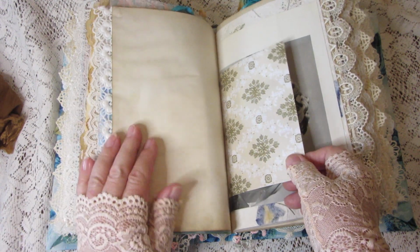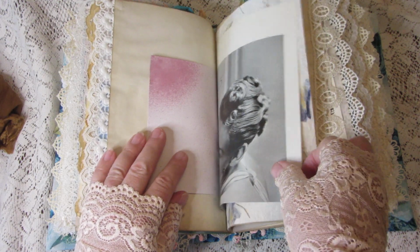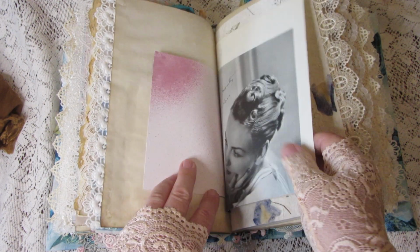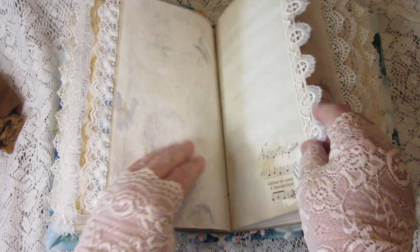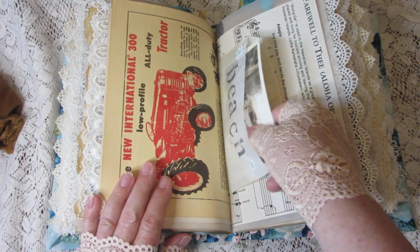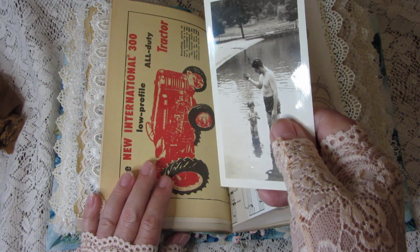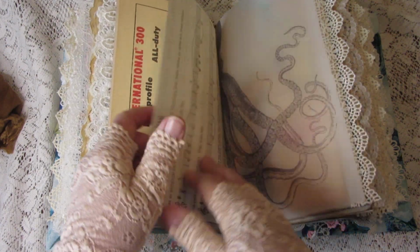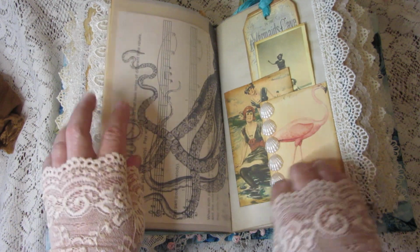There's some more faux wallpaper, not real. And another page out of the Cinema Arts 1937 magazine. More handmade paper. Here's a little glassine bag with a vintage photograph. Man and a small child playing in the water. More vellum with another octopus.